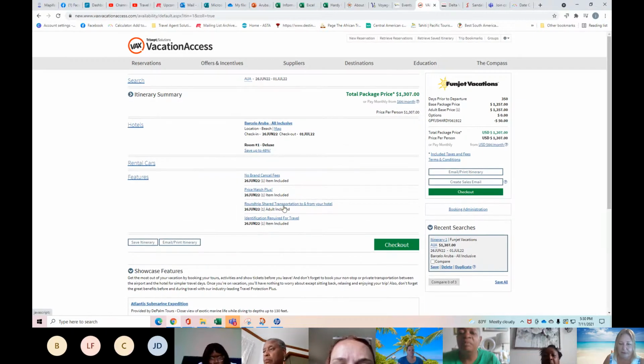It does include your round trip transfers. And you'll see a little negative $50 here. This is called a group discount that we're able to give you based on the total price of your package. So this may end up being more after we add the air on. But right now, for $1,357, you're going to save $50.